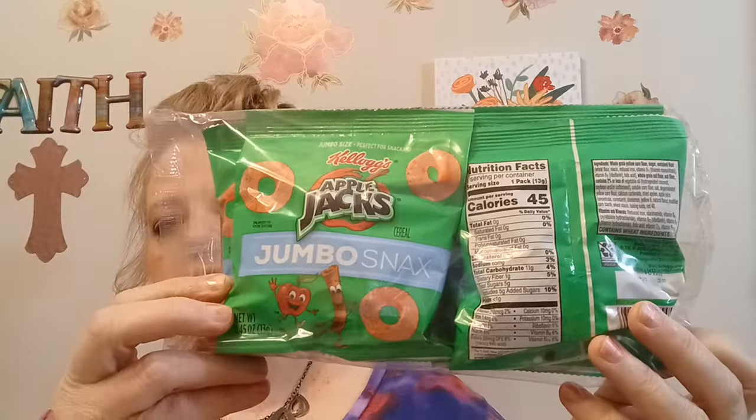Okay. These have been my little fave thing. These are the Apple Jacks Jumbo Snacks. I love these things. Probably shouldn't be eating them, but I do. No comments, please. I love you all. I really do.